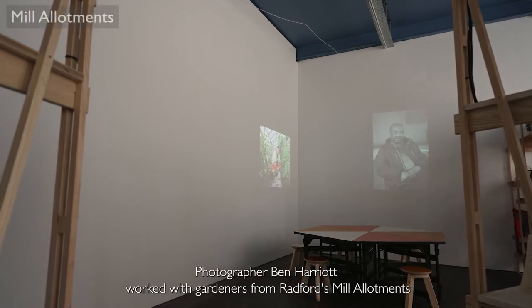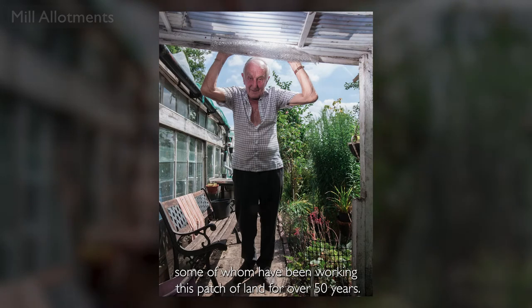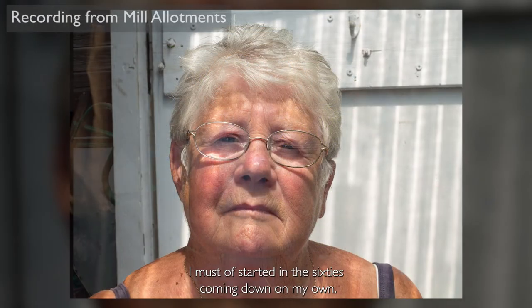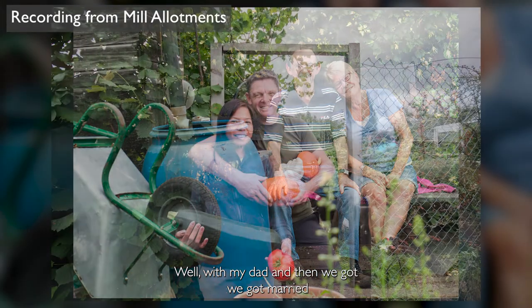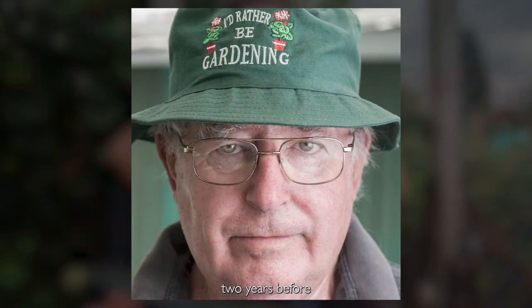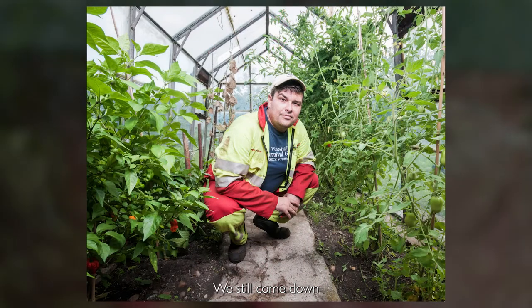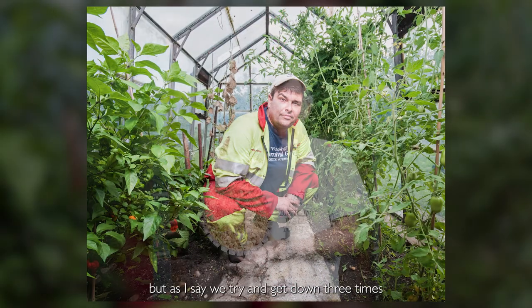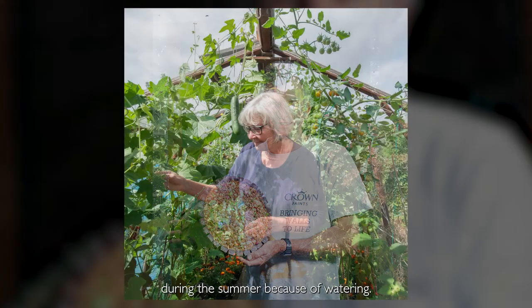Photographer Ben Harriet worked with gardeners from Radford's mill allotments, some of whom have been working this patch of land for over 50 years. I must have started in the 60s, coming down on my own, well, with my dad. And then we got married two years before, and it took off from there. We still come down, but as I say, we try and get down three times during the summer because of watering.